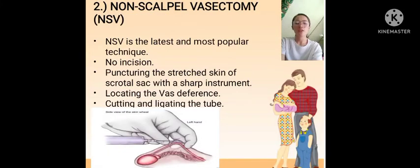And the second one is the non-scalpel vasectomy or the NSV. NSV is the latest and most popular technique. No incision, puncturing the stretched skin or scrotal sac with a sharp instrument, then locating the vas deferens and cutting and ligating the tube. So, ang NSV is atol sa vasectomy na walay scalpel.